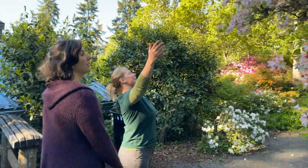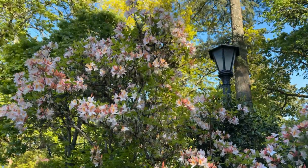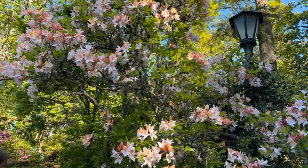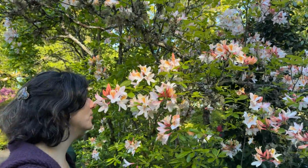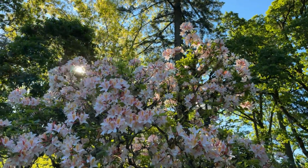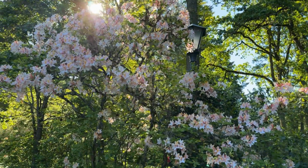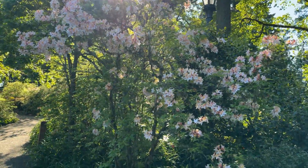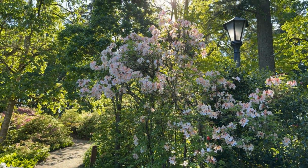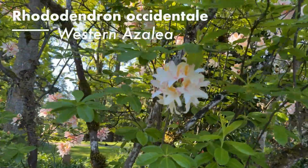But this is a very big specimen of our Oregon's native azalea. Okay. And go ahead and give it a smell. Ooh! Isn't that great? Yummy! So we don't see a lot of these in Eugene or the Willamette Valley. They're a little further south of here, and they're in riparian areas. This is a very tall, old specimen. So it's our native azalea, but notice it's called Rhododendron occidentale.